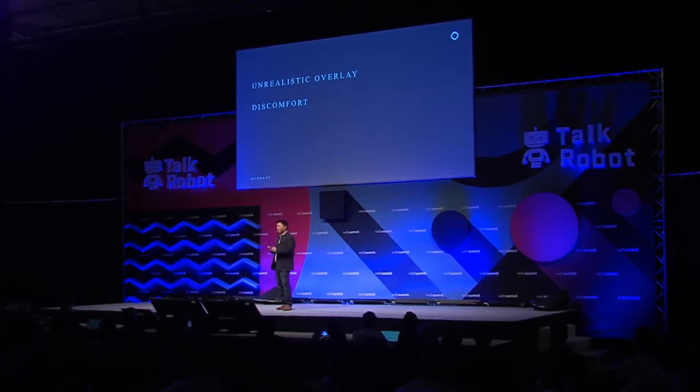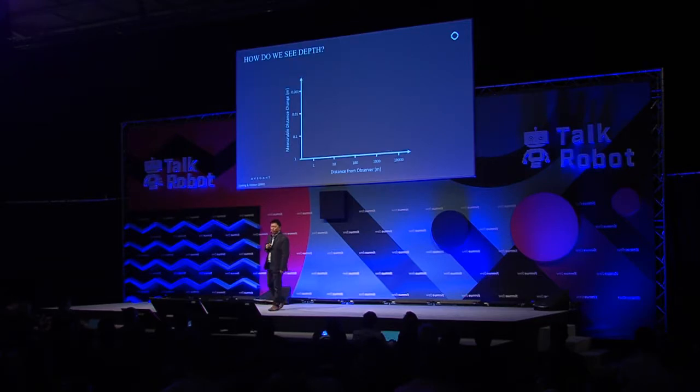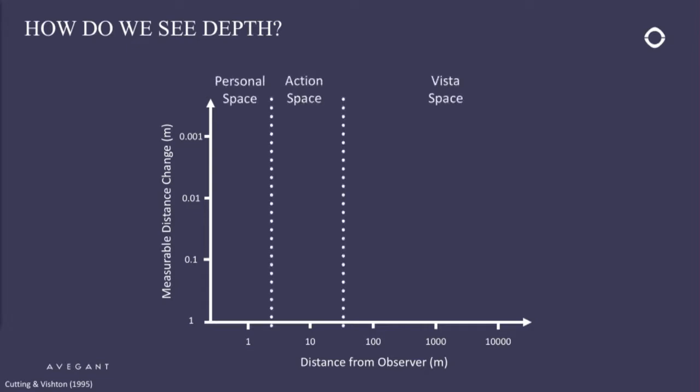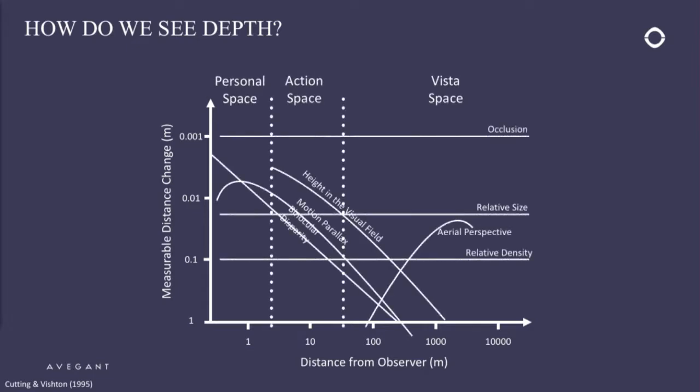If I take you down a little bit of a scientific journey here, the first thing I'll talk about is, how do we see depth? What's interesting is we all use our vision all the time, but we don't actually spend a lot of time thinking about how our vision actually works. If we take a moment and think about how we see how far an object is, what you find is that there are many different depth cues.